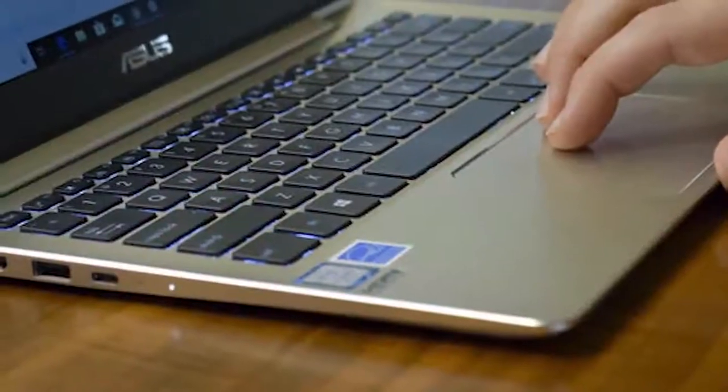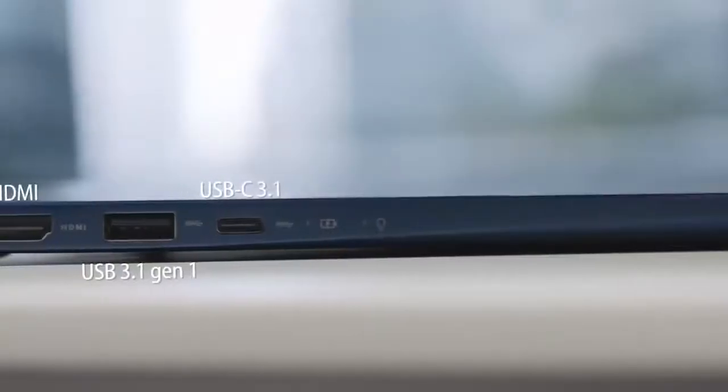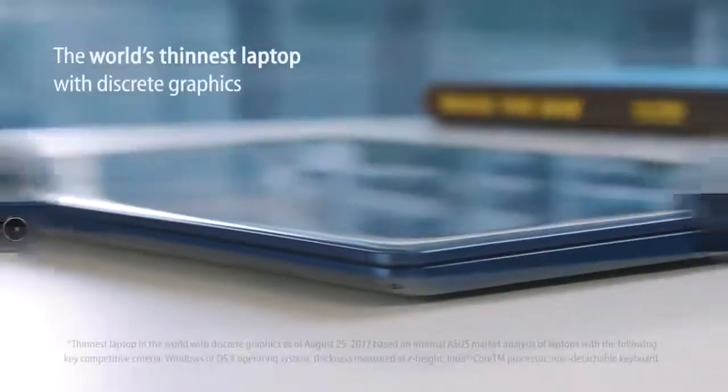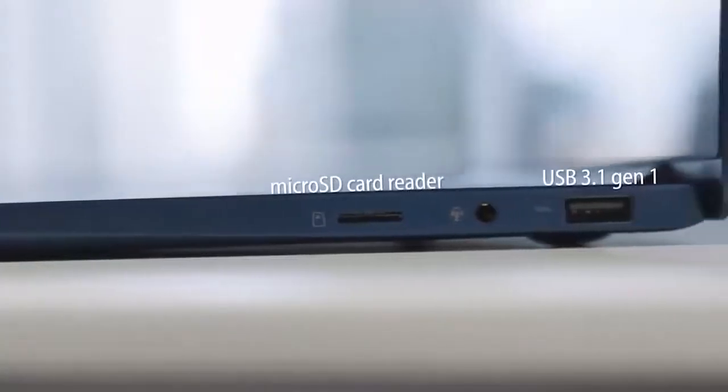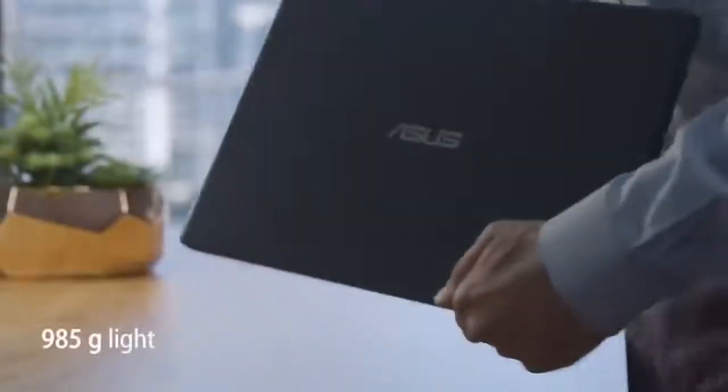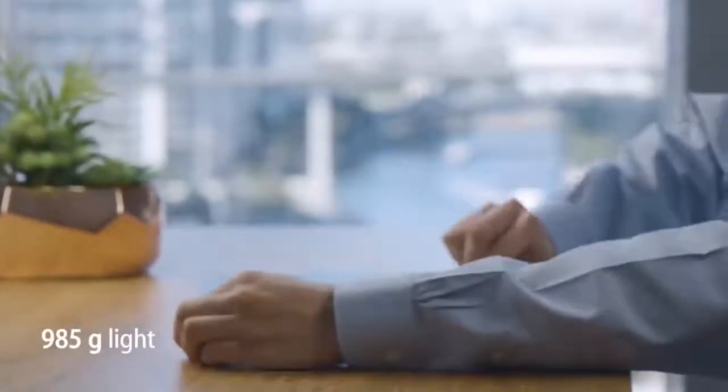The port selection on this laptop also isn't bad. You're getting 2 USB 3.0 ports, a Type-C port, indicator lights for charging, a charging port, and also a micro SD card reader. The only slight downside is you're not getting Thunderbolt 3, but that's not really that surprising given how thin and light this laptop is and given the price you're paying.